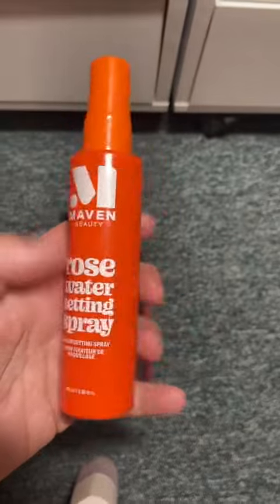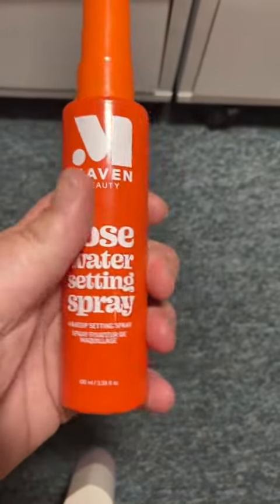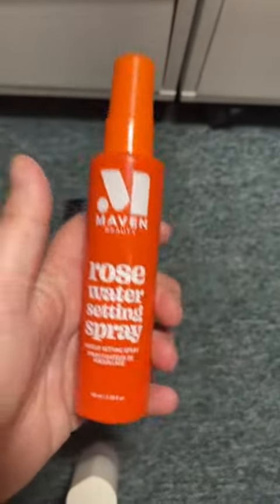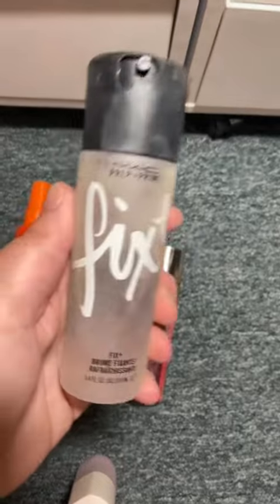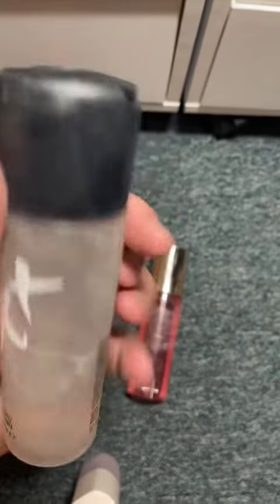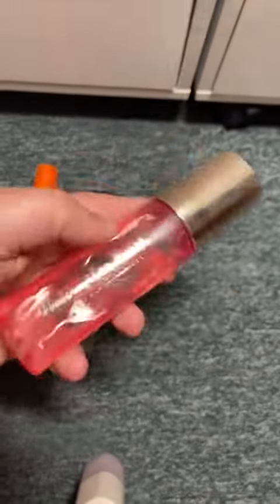Rose water setting spray. This doesn't really smell like rose. It's also supposed to keep your makeup on, and you're supposed to be able to rub it and it doesn't move, but it moves. Whatever. My first ever MAC product, it's the Fix Plus. Of course I'm keeping this. I only use it for special occasions. I know that's ridiculous, but it is what it is.